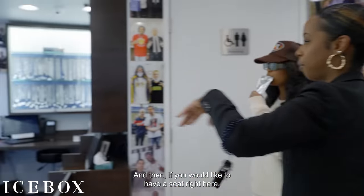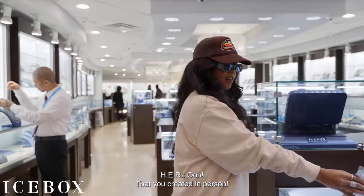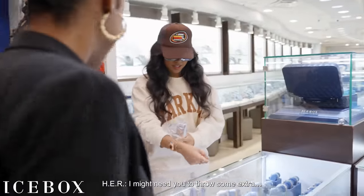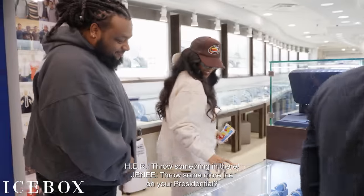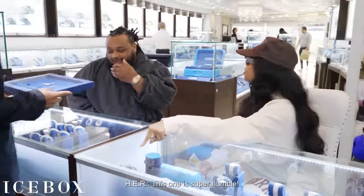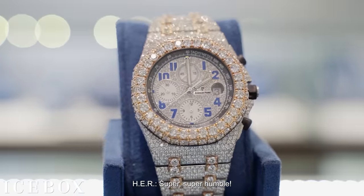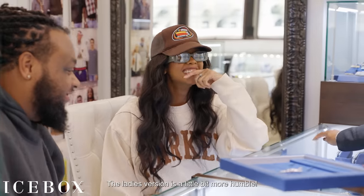Would you like to have a seat right here. I'm going to show you the design that you created in person. I might need you to throw some extra ice on your presidential. This one is super humble. I think it's like perfect. That's super humble. Or the ladies version. The ladies version is a little bit more humble.